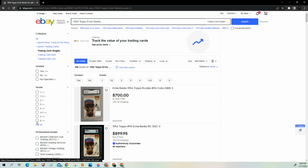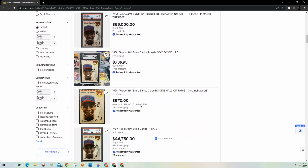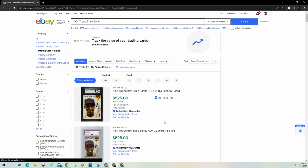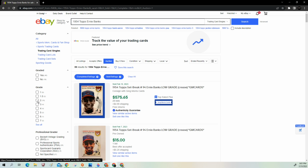Now, if you look on here, this is the eBay website. So I wanted to not just show how to go on the eBay app, but also the eBay website. So when you go to eBay and I searched for Ernie Banks 1954, on the left there I scrolled down and I clicked on sold items and I want to click on auction. To me that's a key because again, one person willing to pay a price is a lot different than multiple people bidding to that price.